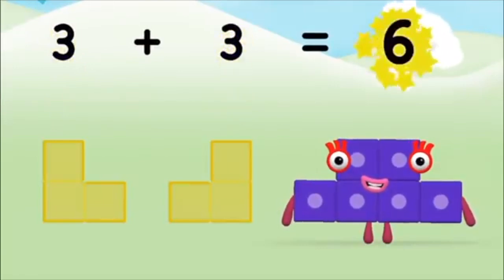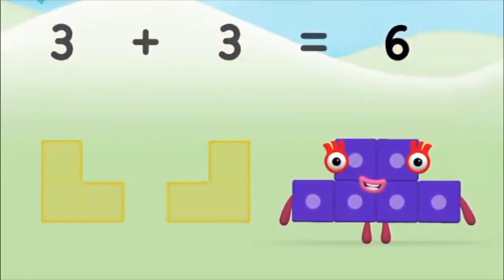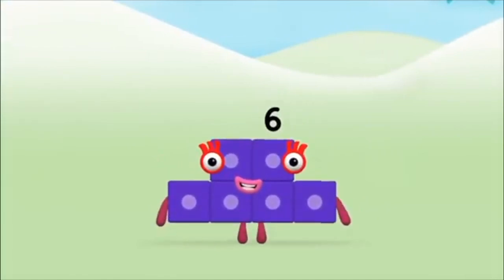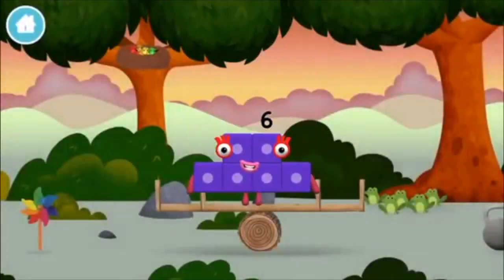3 plus 3 equals 6. Well done! You made number block 6. You made a new number block.